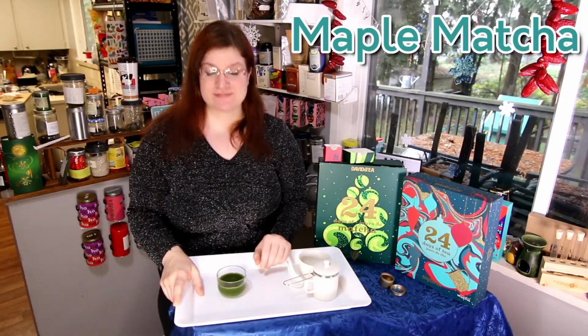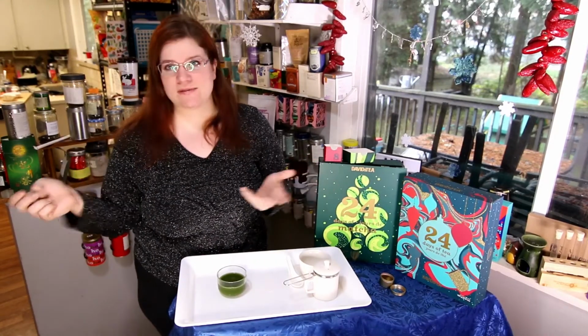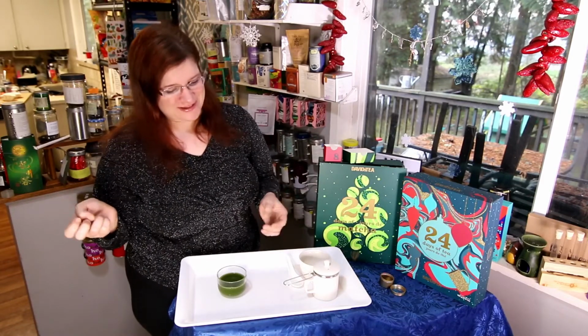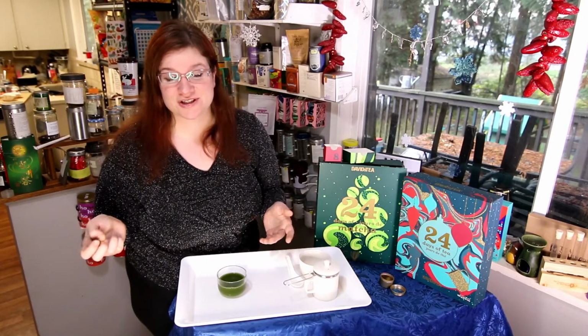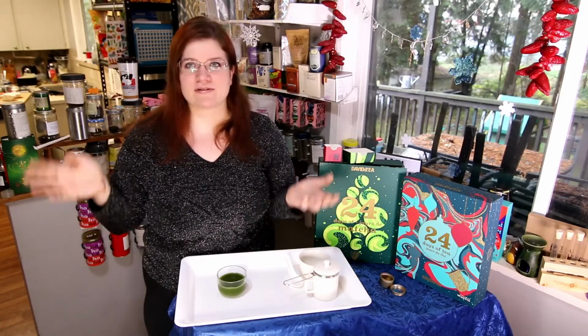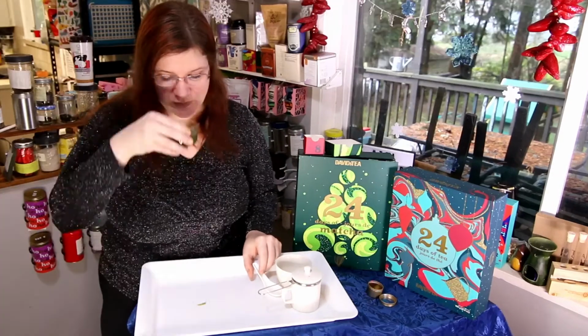So we're gonna start with this maple matcha, which as a Canadian, I'm pretty excited about. I can't think that maple and matcha would be bad flavors together. However, it is kind of funny that it's sweetened with cane sugar and not just sweetened with maple sugar. I mean, why not just go maple sugar and matcha instead of cane sugar, matcha, and maple flavoring? Maple is literally a sweetener. So anyway, let's try it.